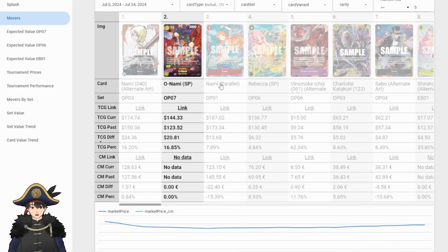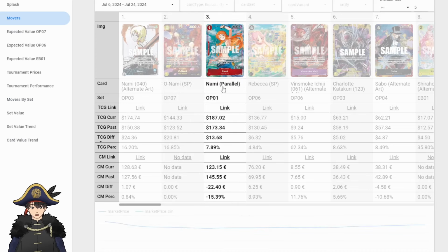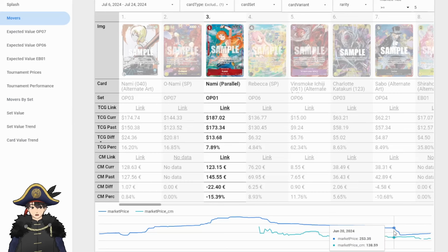We also see the alt art Nami go up $13. She used to be like near $300 at one point, probably over 300 at her highest. And then I think OP01 reprints happened. Someone in the comments confirmed that, yeah, like a lot of the old sets got reprinted. So that explains why she dropped severely here, right? On June 20th to the 28th, she dropped about $100. And now she's starting to go back up, recovering.